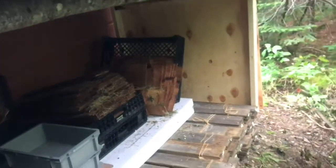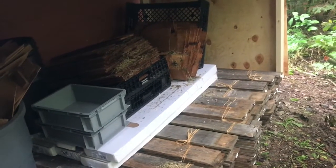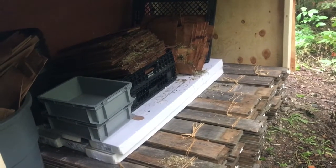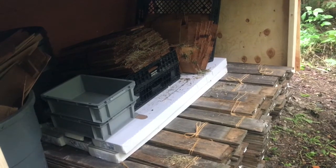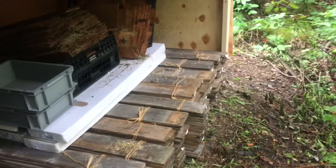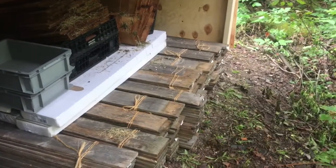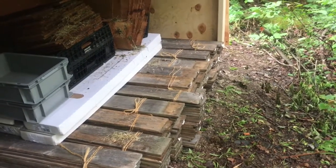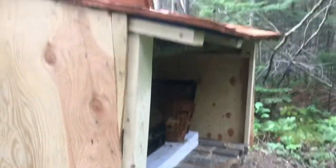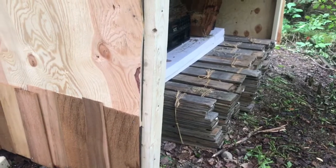We will probably add a tarp to the front, really not to make it completely weatherproof, but certainly we want to try and keep as much of the snow when it comes, and water, out of this, at least from the front here. So we'll see how it goes, but this was a great addition, and gives us plenty of additional storage space. So kudos to Josh for making this happen.